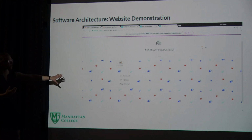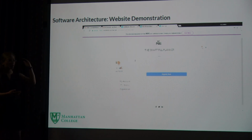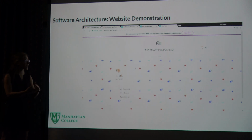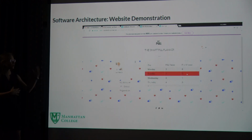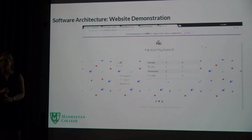It's very simple. You go to registration, and then the registration form pops up, and you fill out your name and your pillbox number, and it sets up an account for you. And then once you're logged in, you can see the metrics on if pills were missed, when they were missed, all of that kind of information.